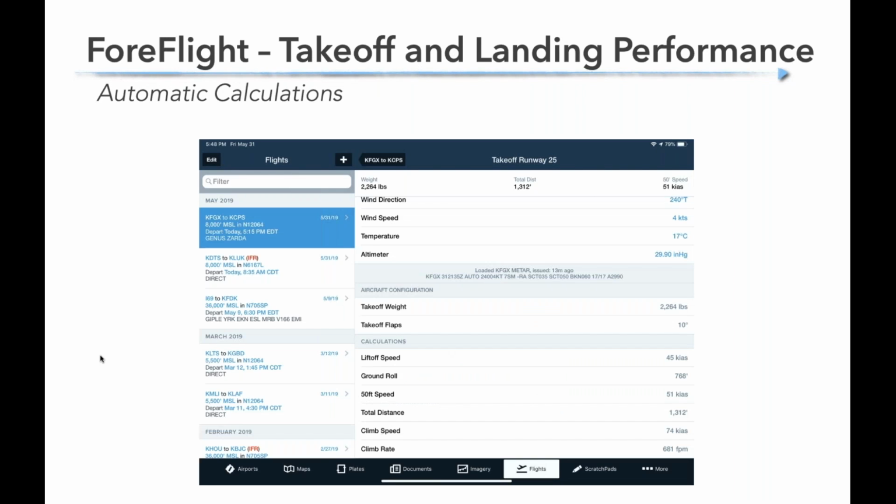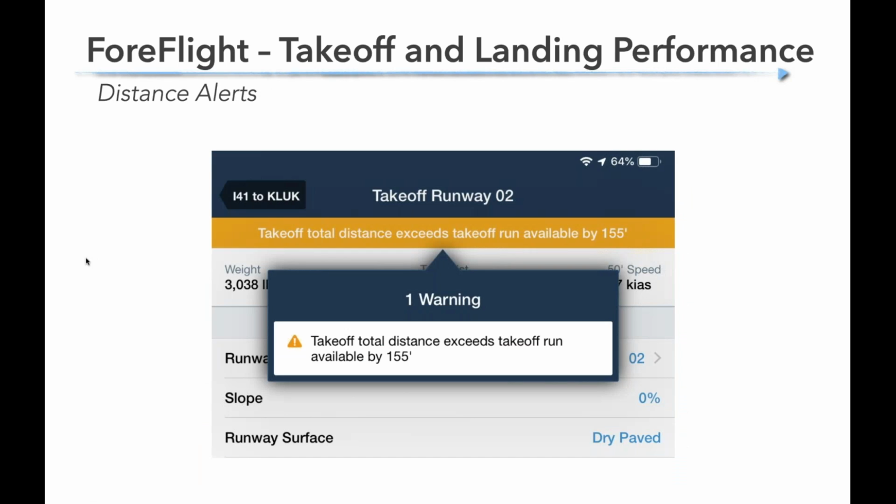Another nice feature for the higher level ForeFlight subscriptions is the automatic takeoff and landing distance calculations. They've got data for most of the main GA aircraft and even some of the higher performance aircraft now as well, that will automatically calculate your takeoff and landing distance based on your fuel planned and your passenger load entered on the flight screen. So great information to kind of get out there right away, and you can double check without even really doing much at all other than entering in some basic data to do those performances. And what I really like is that it'll give you a warning there too.